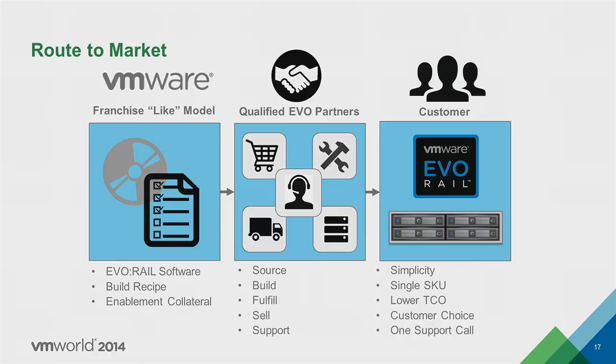I've already alluded to the route to market, but I wanted to emphasize this a bit more because we've been getting a lot of questions over the last couple of days. How does this actually work from a VMware point of view with partners and then the customers as well? So look at it from this point of view.